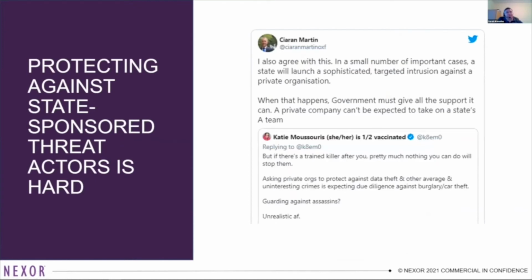So I think let's start with acknowledging that the task that's being asked of us is hard. Let's not beat around the bush. Kieran Martin, who is the former head of the National Cybersecurity Centre, sort of agrees with this. This is his view, and this is something he tweeted, I think shortly after the SolarWinds attack was first publicised. Basically here he's saying that it's unrealistic for private organisations to have the resource to be able to defend against a nation state attack.